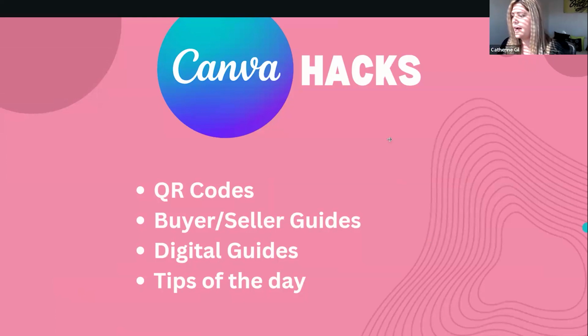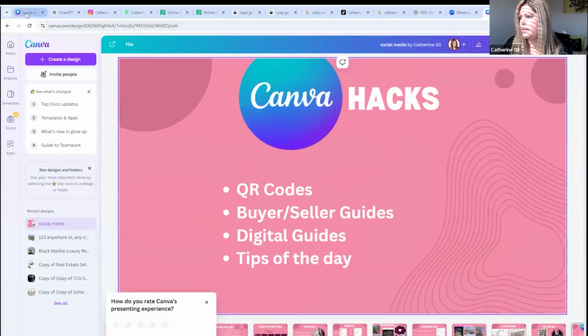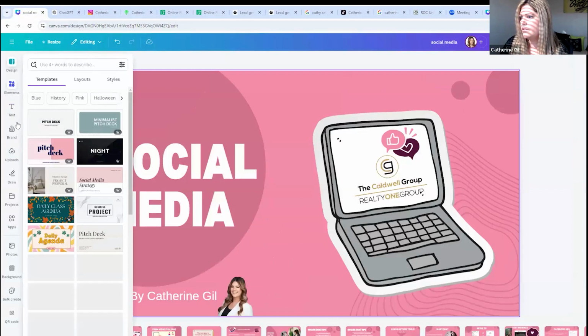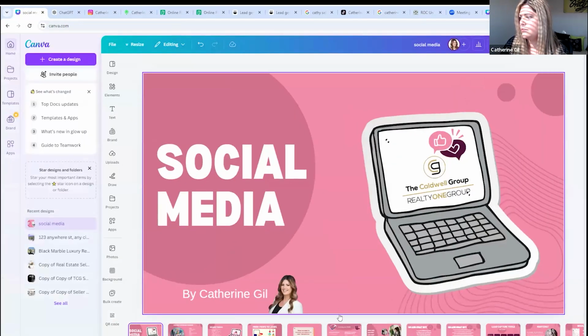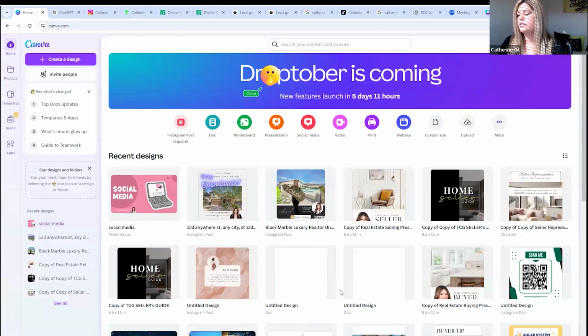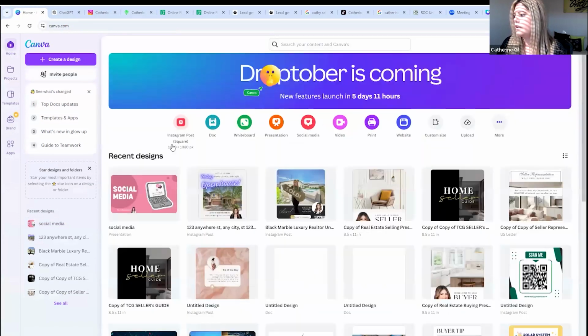So there's a couple of things that I can teach you guys today on Canva. The first one will be creating a QR code. Now let me go back a second. Canva is like the last thing that we talk about, but it's so important. So let me go to my homepage. Okay, so with Canva, when I go to make QR codes, I'm gonna start a new one.